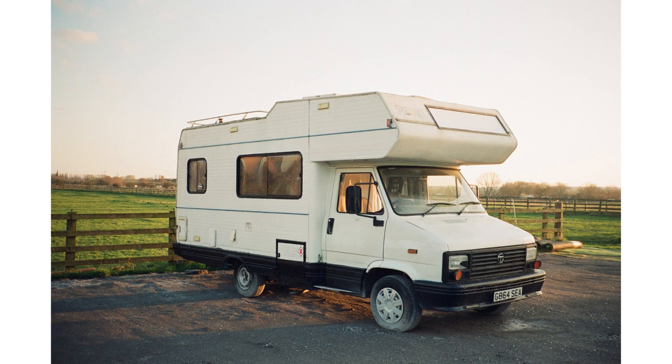This has got to be my favourite photo from the day. Something about the warm colours on the caravan from Golden Hour and the bright green in the field behind just really appealed to me.